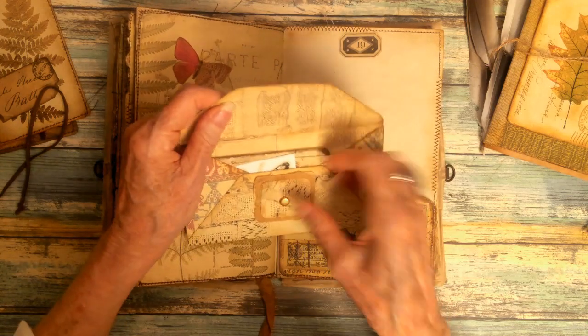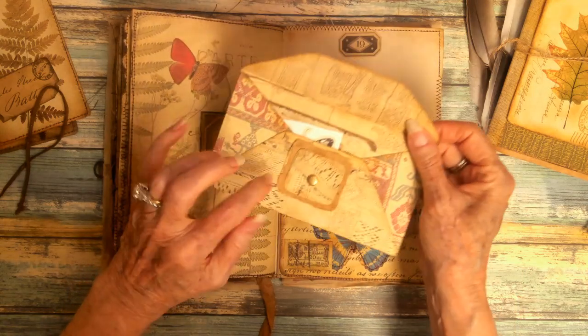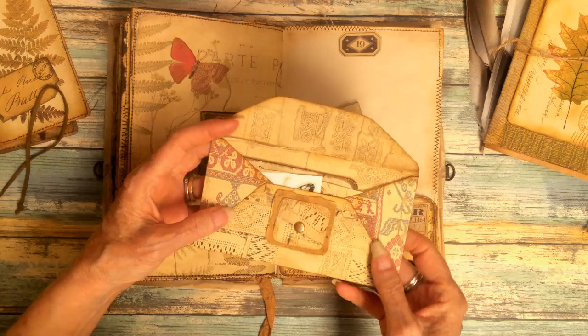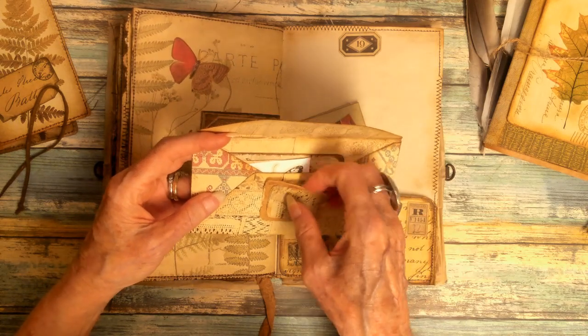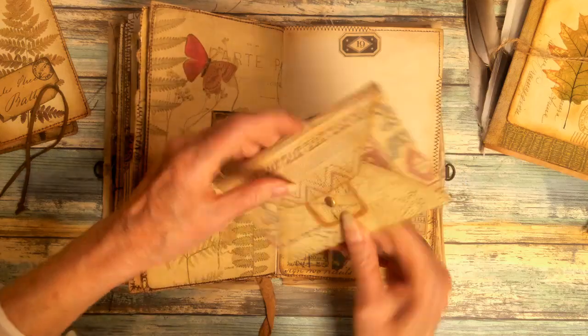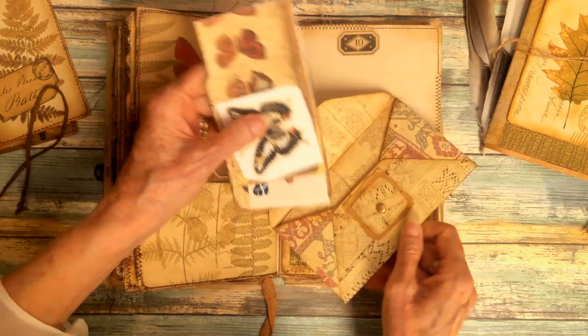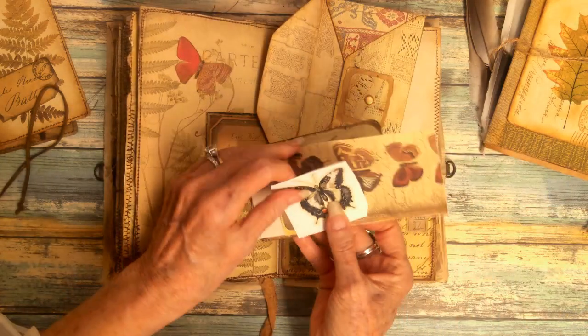Now, the envelope itself is all like this, but I recovered this top part and this bottom part, and then here and inside with another paper from her, I'm pretty sure. And then I made this place to tuck. And so it's really super sturdy. And inside, I gave it quite a bit of ephemera.